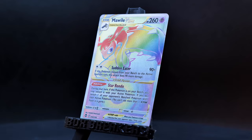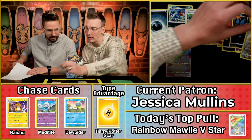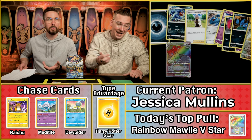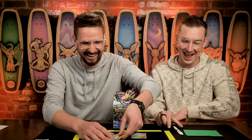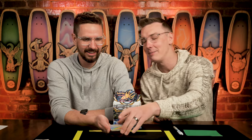Coming in at $5.38. Round up to 6. 2-6, that actually doesn't score. So it's just 6? Just 6, but that's 10 points on the season. Which means you have an outside shot at Big Steve at the moment. You never know. But no matter what, you get the awesome secret rare, rainbow rare.